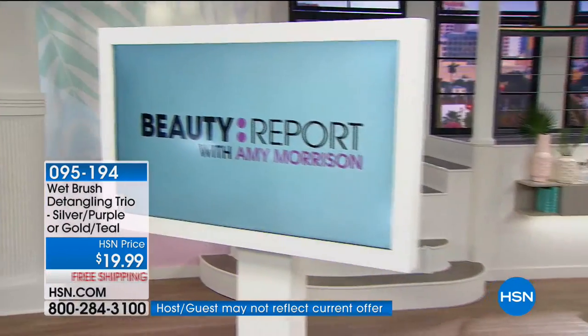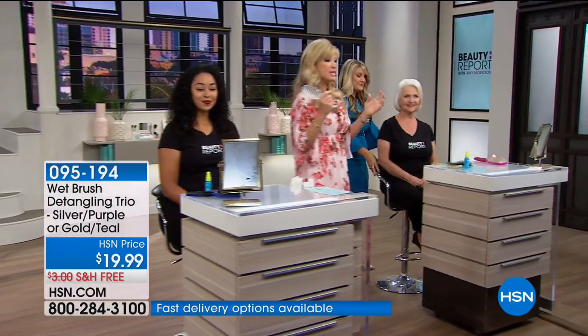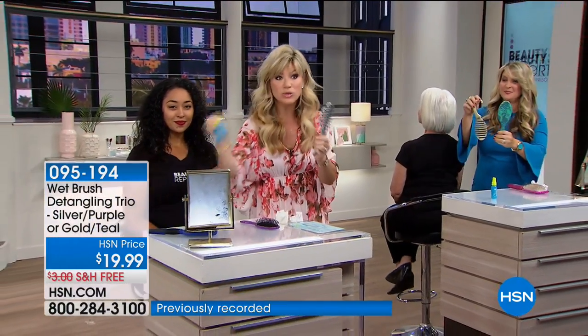So if you are someone right now with fine, thin hair, or you've got thick, coarse hair, or you've got a sensitive scalp, it's soft on your scalp. You receive the purple or teal brush, and then you also receive the time release detangler. You get it all today for $19.99.